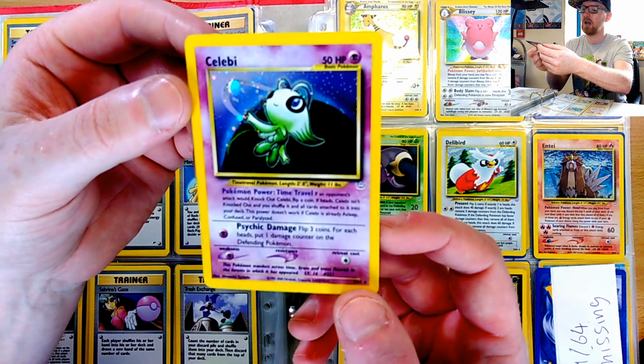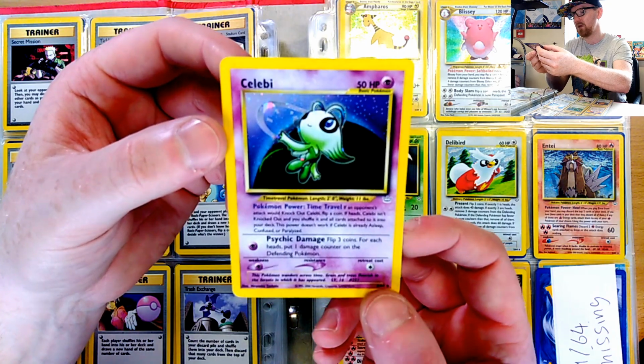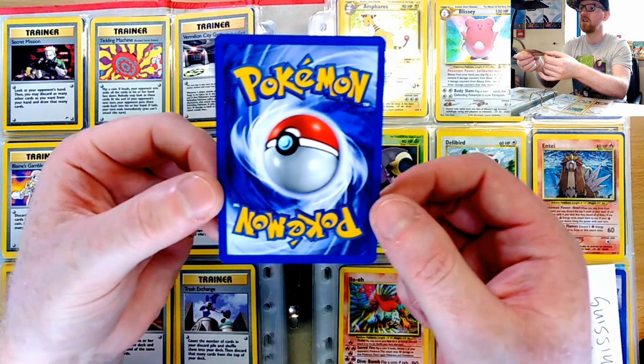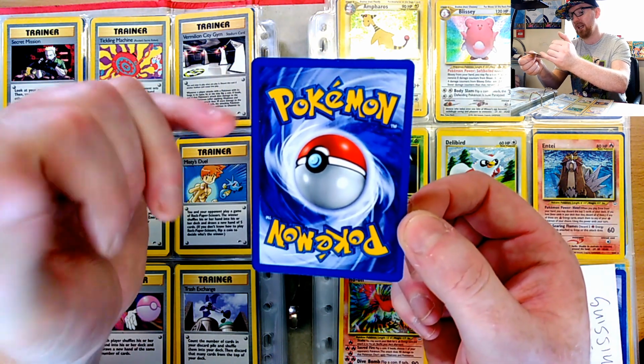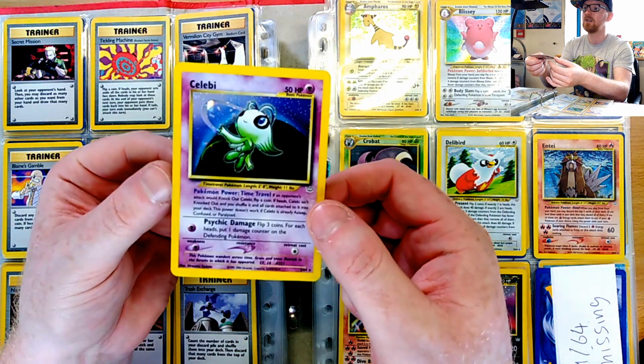It actually is quite a remarkable holographic on that. The surface of the card is pretty clean as well. And as you can see, what I mean is the card's been in really good condition. There's the back of the card. There's maybe a little bit of whitening there, but I'm pretty sure we can clean that off. But all the cards are in such good condition.